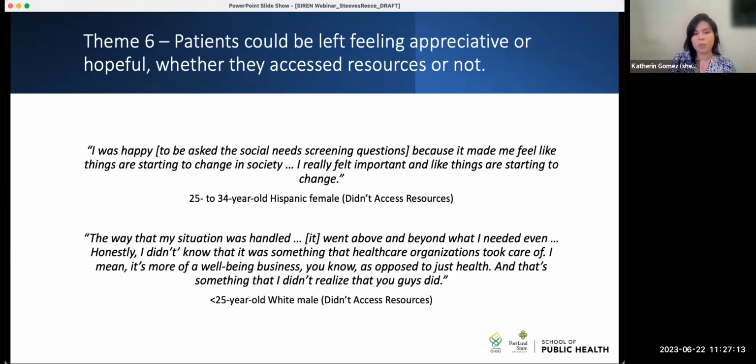The next quote was from a 25-year-old white male that shared, quote, "The way that my situation was handled, it went above and beyond what I needed even. Honestly, I didn't know that it was something that healthcare organizations took care of. I mean, it's more of a well-being business, you know, as opposed to just help. It was something that I didn't realize you guys did."